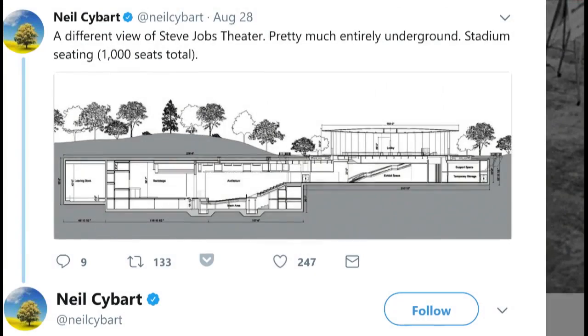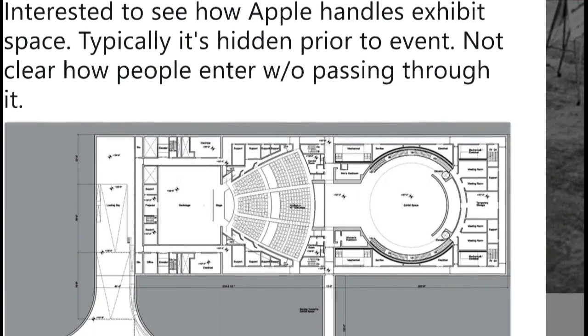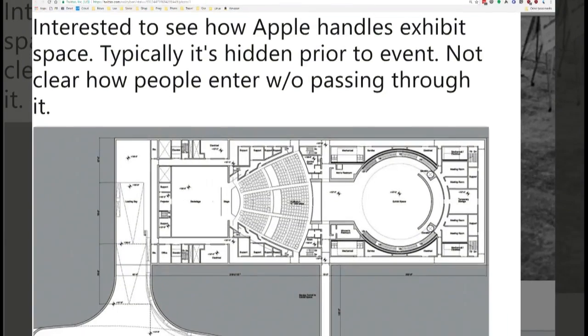Andy, I think you and I lucked out on this one. Here's a cross-section, an aerial cross-section. Gives you a better idea. This is the stage area. All of this is backstage.